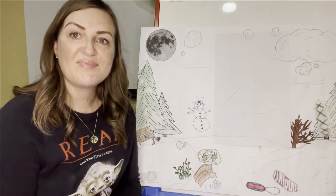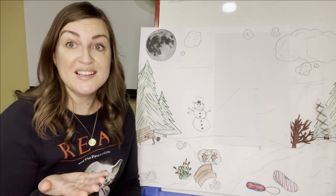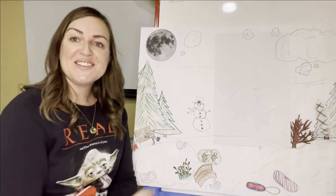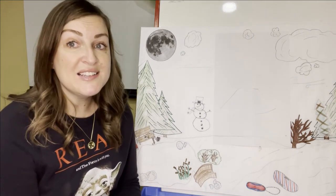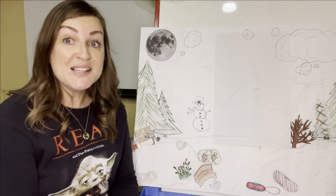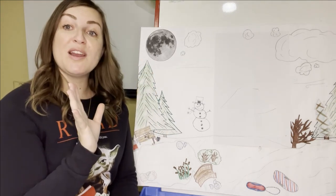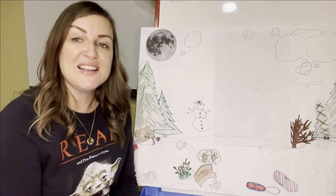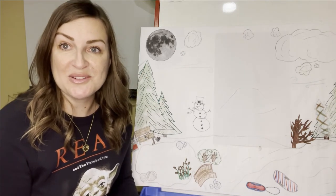Enjoy. So when we're looking at our scene today, the first thing I notice is that the moon has come out. So it's nighttime in my story. When the moon is out, sometimes it's really dark, but sometimes it's a full moon like this one, and then it's a little bit brighter. And when there's snow on the ground and the moon is out, everything looks sparkly. So that's where we're starting our story today.